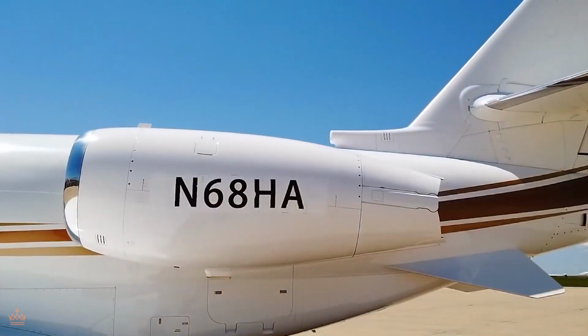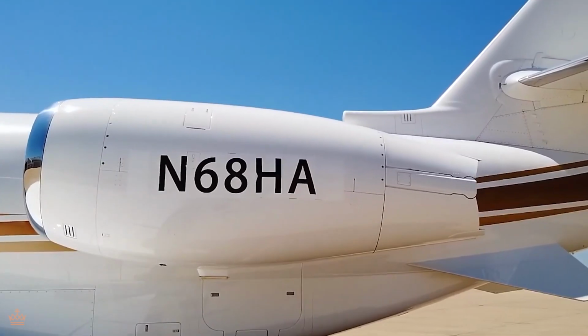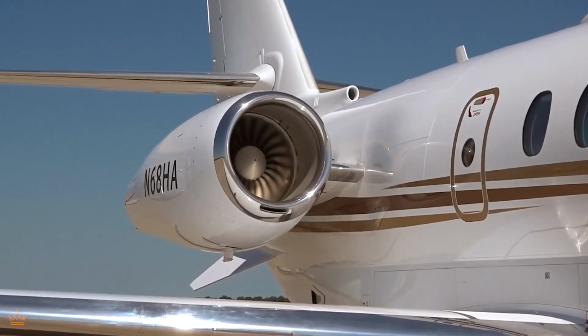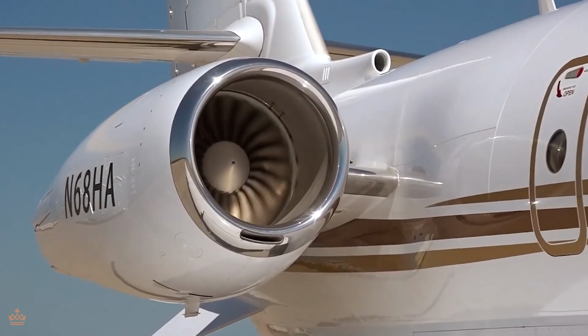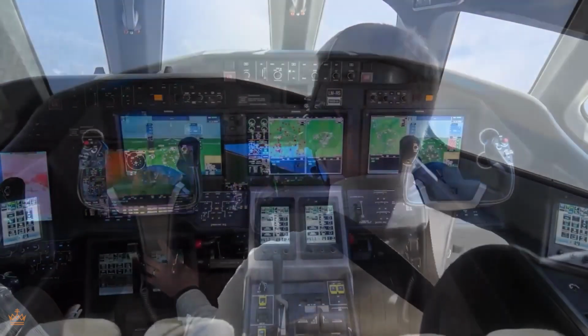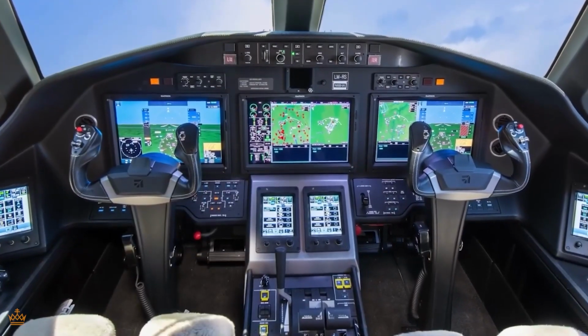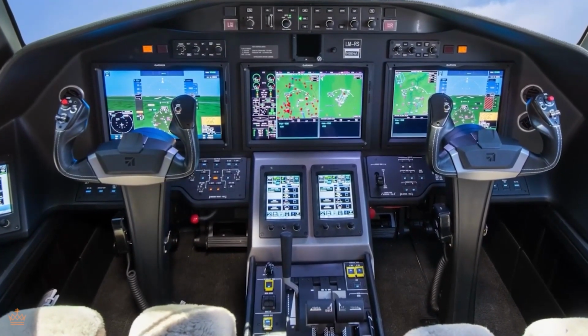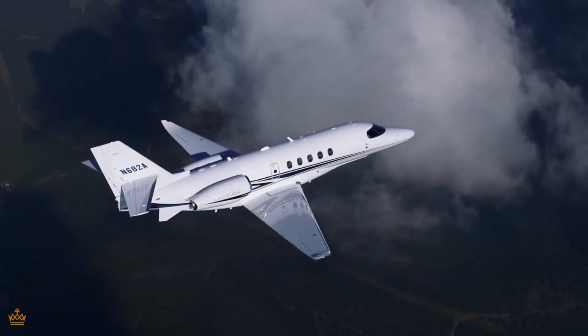Another key feature is the Linux real-time monitoring system. This technology keeps track of the aircraft's health and performance in real time, alerting pilots to any issues that might arise. This proactive approach allows for quick responses to potential problems, ensuring that the flight remains safe and smooth.